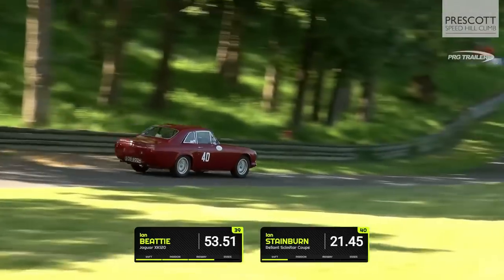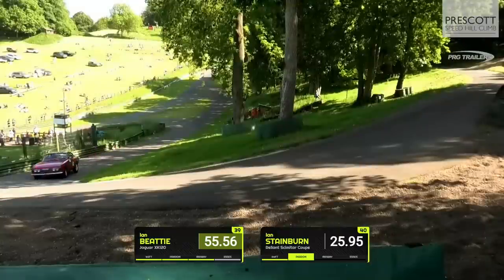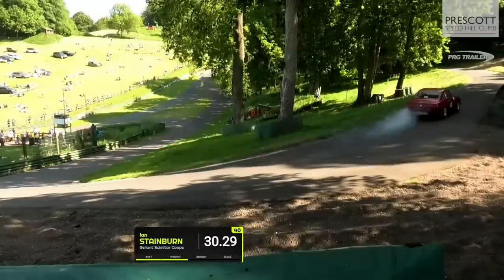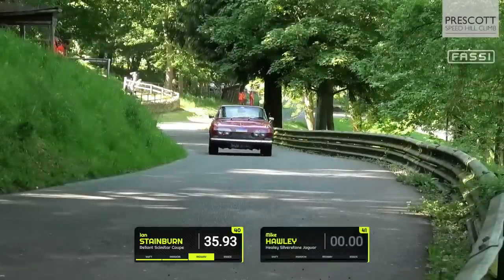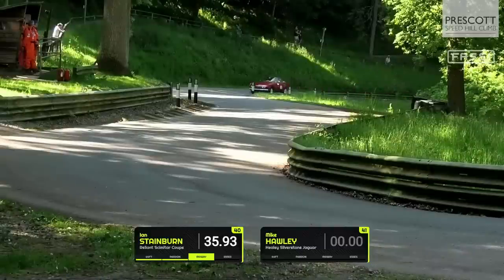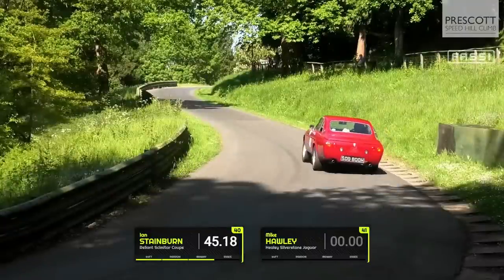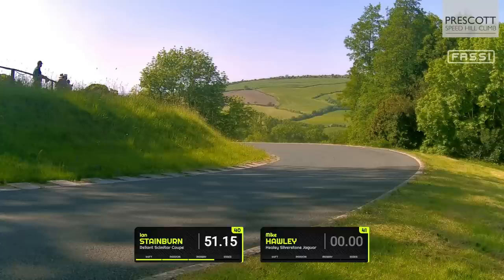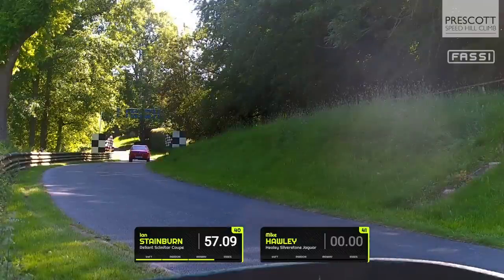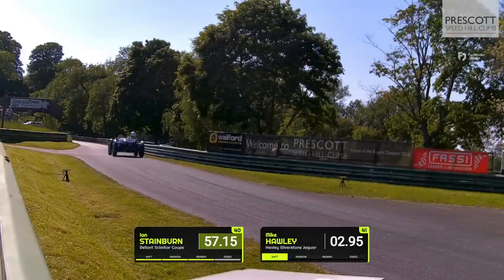As we see the Reliant Scimitar Coupe, another version, this is the one of Ian Steinburn, as Ian Beattie does a 55.56. Ian heads into Barton in that Reliant. Always seems strange to me to think that the same company that built the Reliant Robin built wonderful sports cars like this as well. Coming out of the S's into Sammy, then that red Reliant Scimitar, and on to the finish line to notch up a time of 57.15.